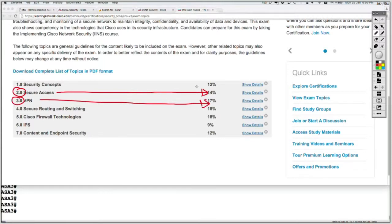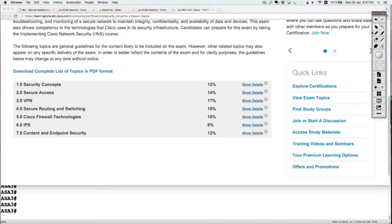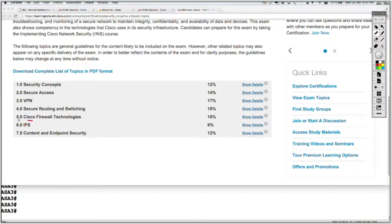Now, this is useful. The short version of the blueprint is useful because, for example, if you have to get certified for whatever reason, your employer needs it, you need it for a job, and you don't have time to prepare on all topics, what you may do is choose the topic which is less likely to show up, or with the least amount of points, which is topic number 6, IPS, and you may go ahead and just skip that topic.